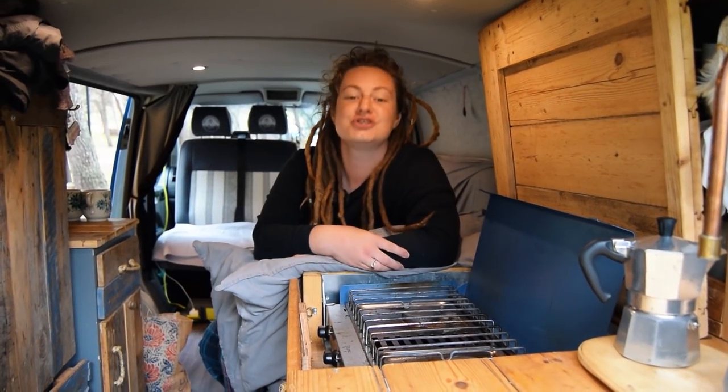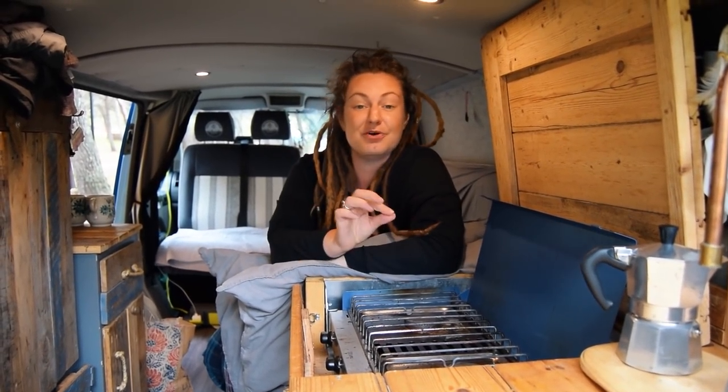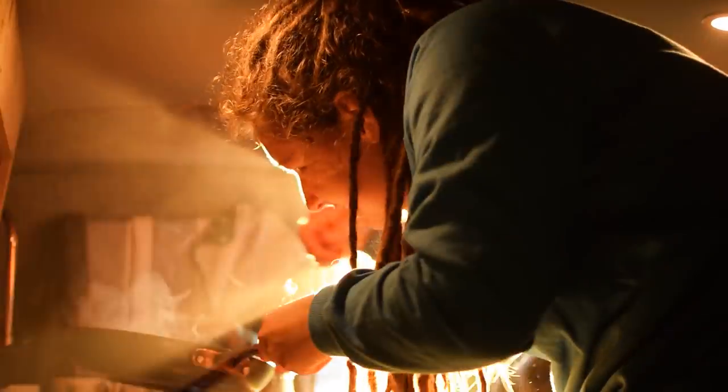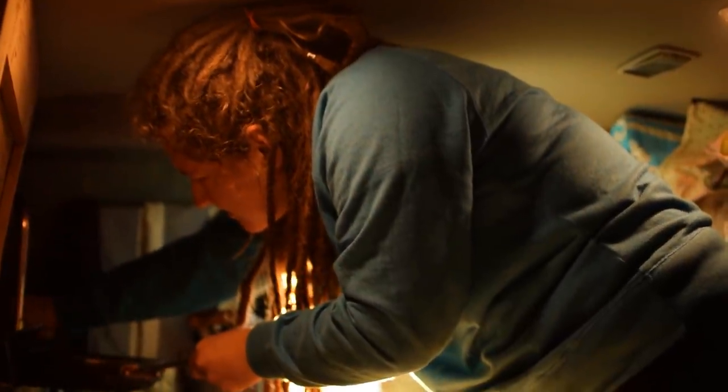Right, so I wanted to show you around the kitchen a little bit more and show you how we use the limited space. I think it's important to point out that I adapted pretty quickly to the lack of space and the setup. So let's talk about some pros and cons.